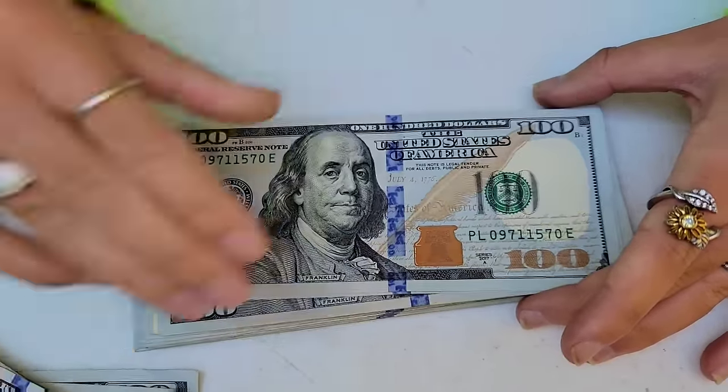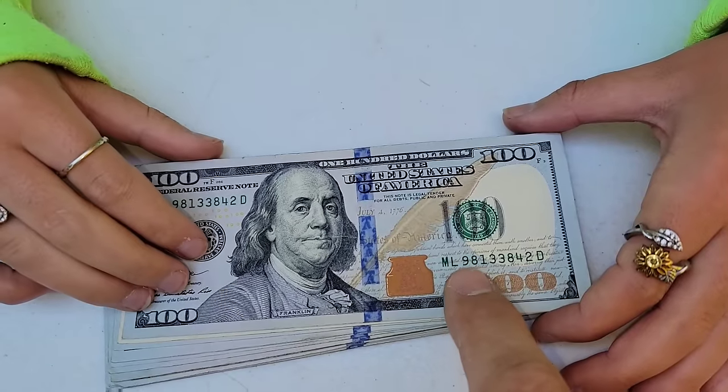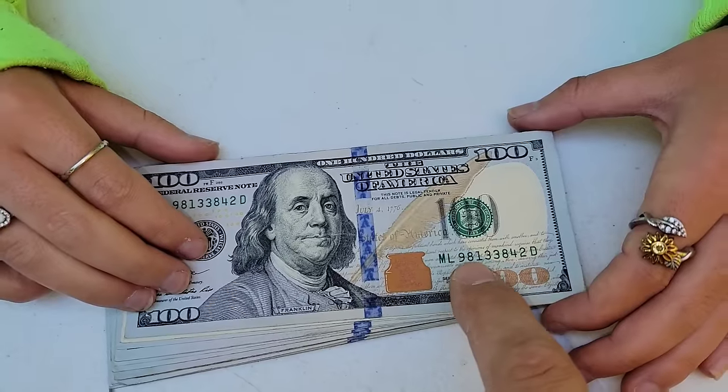Not a single one, but you got a series of E's like crazy. So here's another cool thing. A lot of collectors look at serial numbers. So let's say it's a special date.